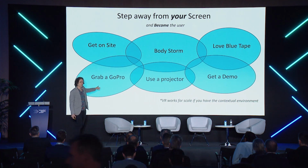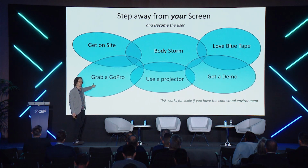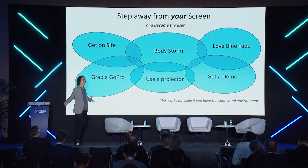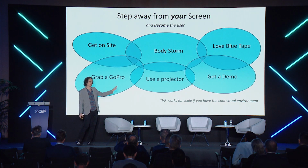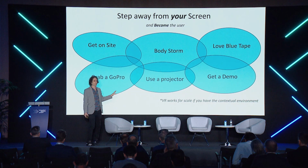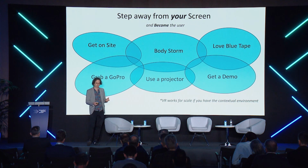Grab a GoPro, go document the space. We'll often set up a camera and do time lapse just to understand the flow of people through the space, understand the rhythms of the space so that it can impact your design. Projectors are great for doing scale testing. Pull out a cheap projector, project things at scale. What does it mean to stand next to a screen that's 10 feet tall? Tape, blue tape, you'll see, I love blue tape. It's amazing. And usually you can get a demo, and so actually see what the technology is so that you can make smart decisions with your clients and with your colleagues.